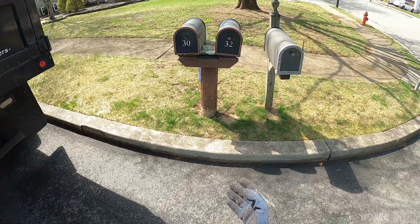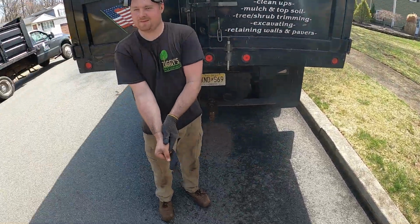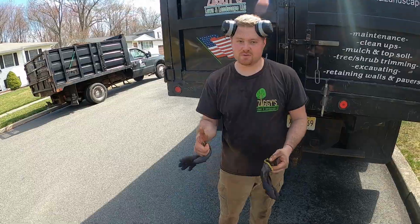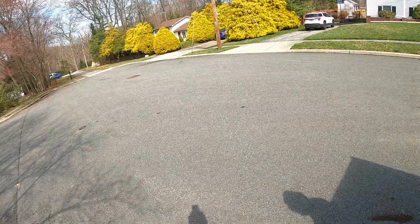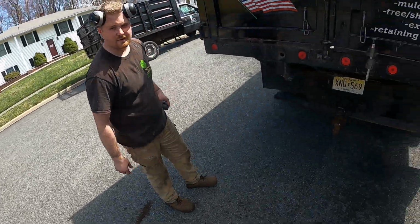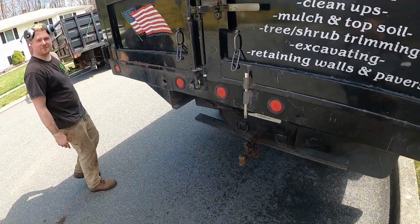The mailman can pull up, put the mail in and back out, but even if he was coming, we would move. But she probably tied her shoes up. Yeah. Probably took her 10 minutes just to walk up here and another 10 minutes to walk back down there to tell us that. And guess what? We're done. We're already out of here. The mail doesn't come for 3 hours.